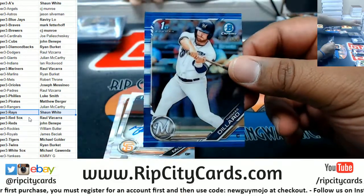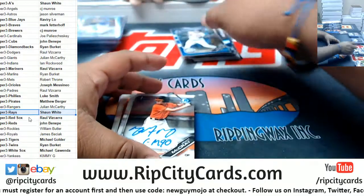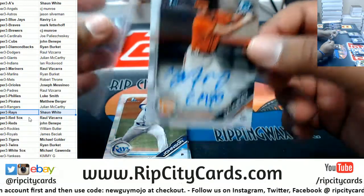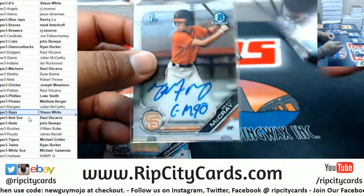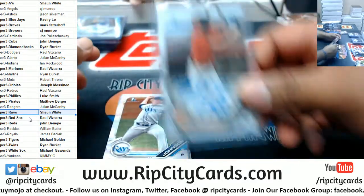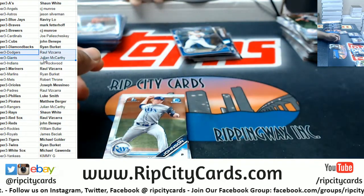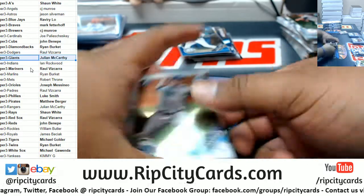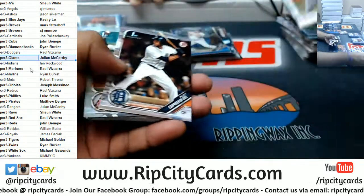Thomas Dillard, 2/150 Brewers, non auto. Grant McRae with the Giants auto. There's a hitless team that is hitless no longer. Giants hit there. Chromes, paper.